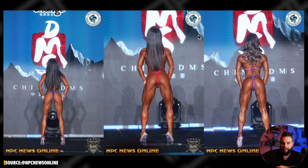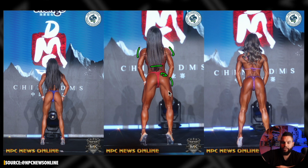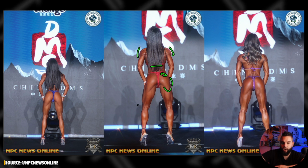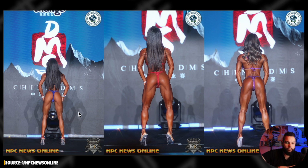Looking from the back here, okay, so Bin has that shoulder shape come through, tapering at the waist, upper glute is there, the shape's all there, the overall glute, slight separation between glute hamstring tie, and that's what you want to see. Good symmetry between the quads and the hamstrings to let the glutes kind of take the show from the back. That's really key.